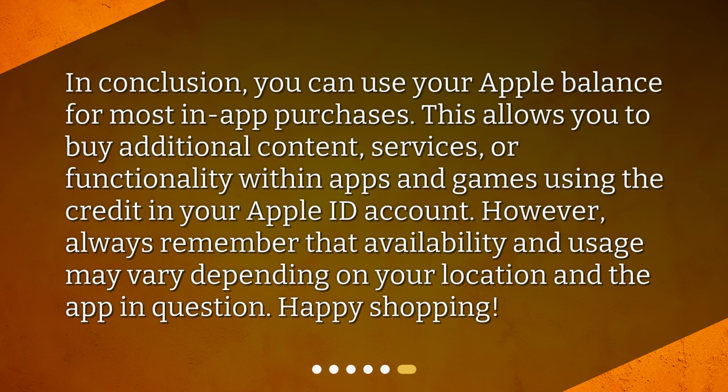In conclusion, you can use your Apple Balance for most in-app purchases. This allows you to buy additional content, services, or functionality within apps and games using the credit in your Apple ID account. However, always remember that availability and usage may vary depending on your location and the app in question.